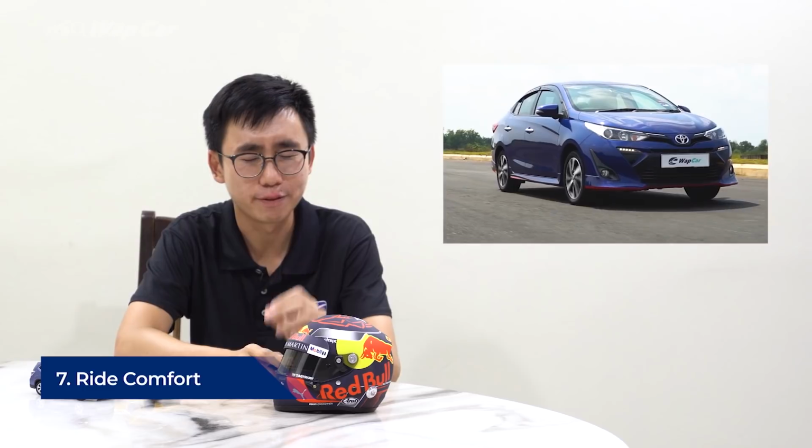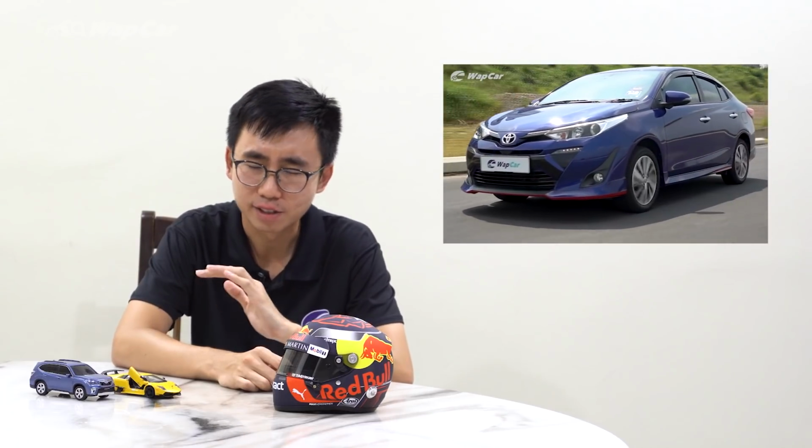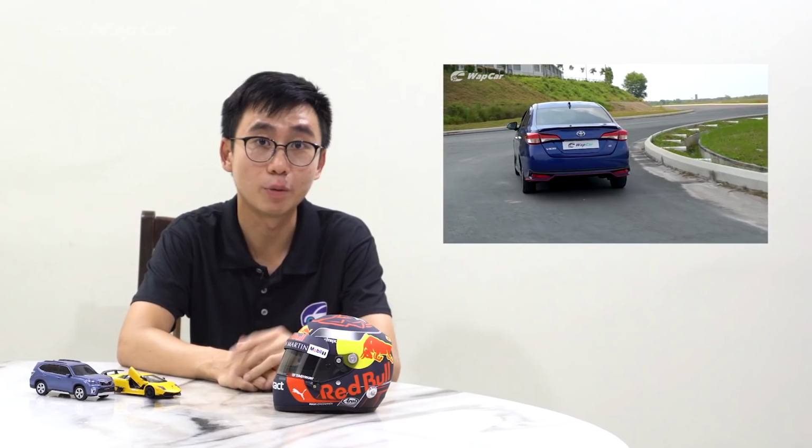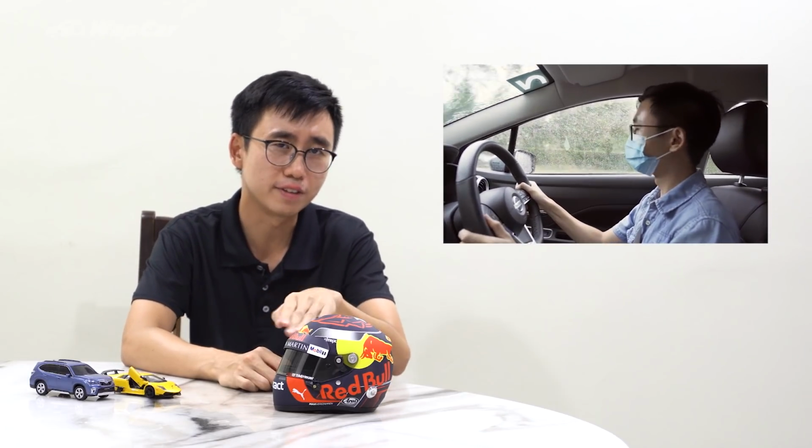Comfort is where the Toyota Vios claws back some brownie points because I feel it's by far the most refined ride quality in its class. The ride is just supple, comfortable, it soaks up undulations fantastically well, and even if you throw it into a corner, it doesn't feel like a boat. On the other hand, the Nissan Almera, yes, it's comfortable, but the suspension setup is a little bit on the stiffer side of things, just to give it good handling characteristics.